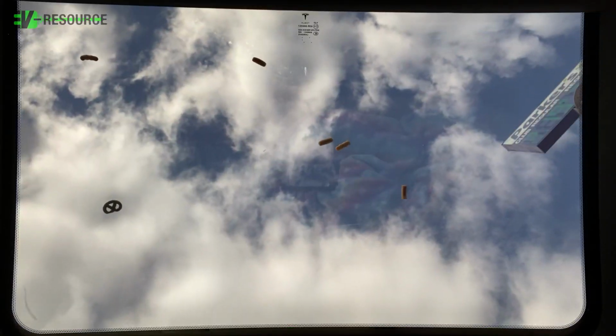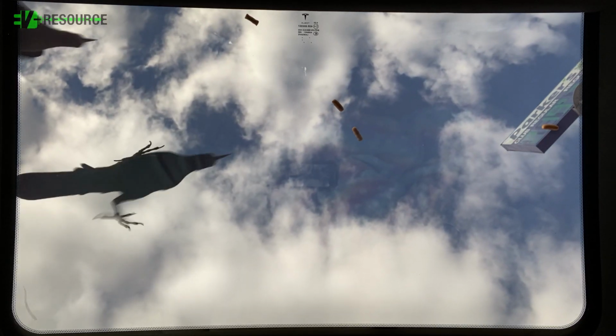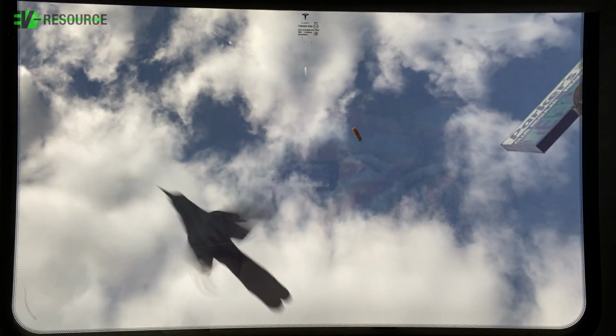We even found some time to feed the birds while charging, taking advantage of the Tesla's glass roof to get a shot that you wouldn't ordinarily see.